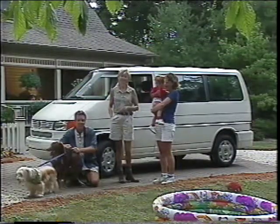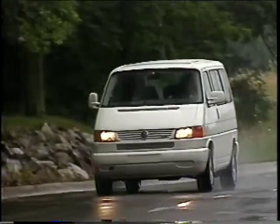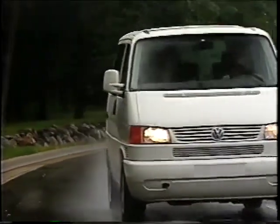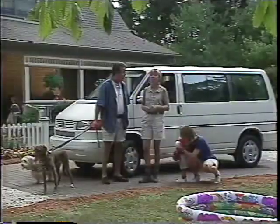We are here to help you discover what your new Eurovan is all about, so stay with us. Volkswagen's German engineering is what makes Eurovan so unique. It's technology, space, and versatility for an active lifestyle that will bring you pleasure for years to come. In short, we think that once you experience Eurovan, you'll be an owner for life.